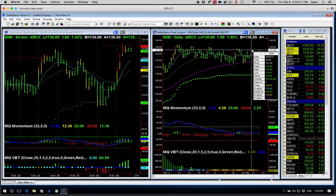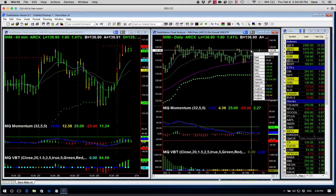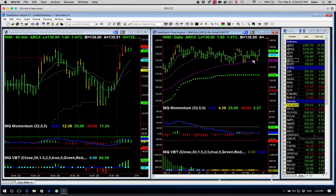3 months? Actually, two months and 1 week. So today, I'm bringing you notice that we're starting to break above this most recent high on February 3rd. So this high bounced off the 50-day EMA.